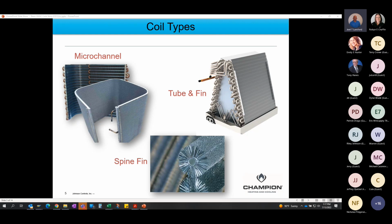Please, everyone, put this in your back pocket. One of the things we want to stress on microchannel, at Johnson Controls and our Champion product, is that we only use microchannel on straight cooling, air conditioning condensers only. Let me say that one more time. Straight cooling, single stage, cooling condenser coils only, because microchannel is not the proper technology to use for the indoor coil. And again, we'll discuss that and expound on it a little bit more later. Same way with spine fin. Spine fin is not designed to be on the indoor coil. That's strictly an outdoor coil type of technology.